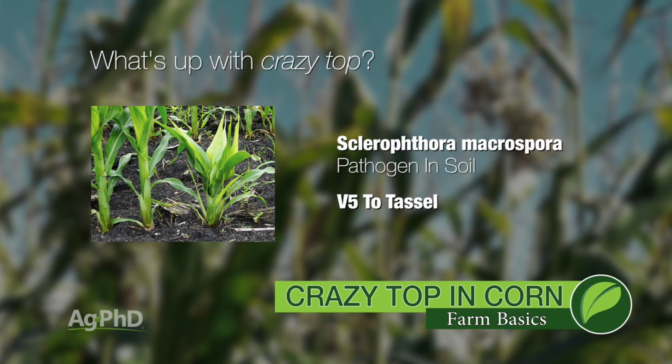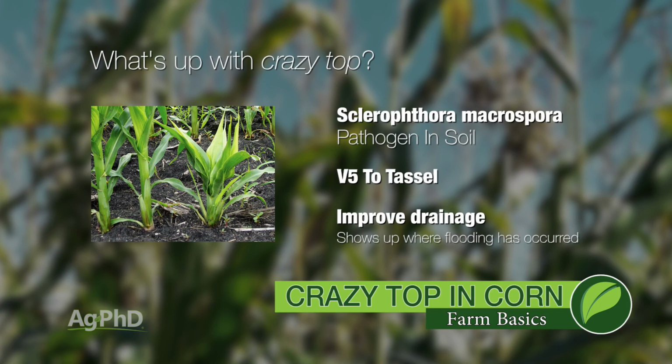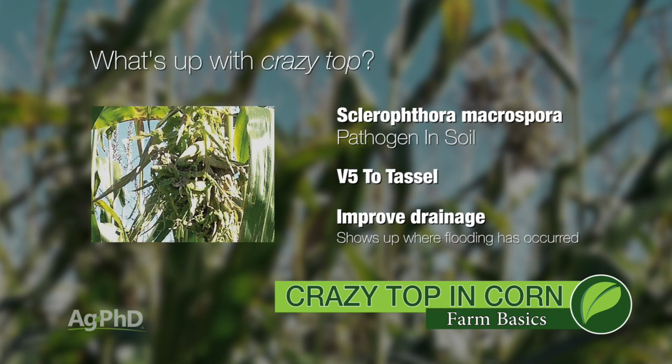And so would a fungicide solve that? You know, here's the real solution. We've got to improve drainage. This happens generally where we have waterlogged soils. When we're too wet, well, there are a lot of times fungus comes along with that, and that's the case here, that we've got the Sclerophthora fungus that gets into the plant, and we end up with crazy top.